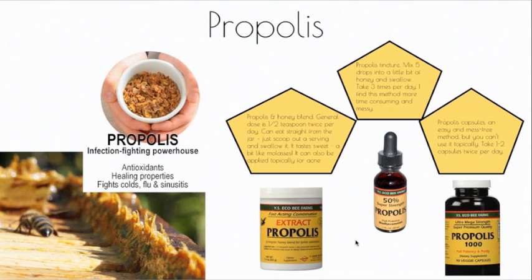The last superfood bees produce is propolis. Propolis is a resin that trees release to heal and repair damage and prevent disease. Bees collect this resin to patch up the hive. They also use it as an antibiotic, antifungal, and antibacterial to keep out viruses, bacteria, and infection. Through the same properties, propolis works wonders in our body, fighting sickness and boosting the immune system.